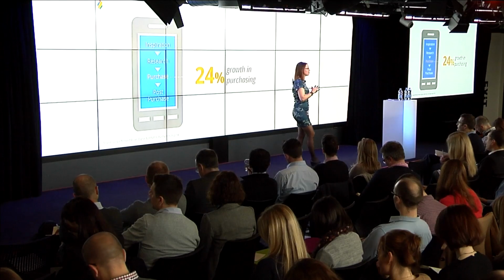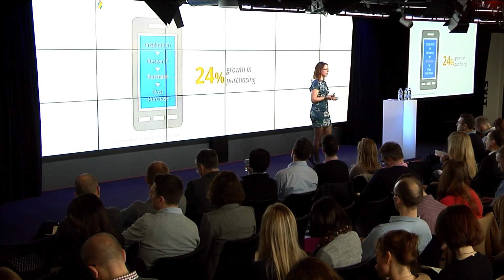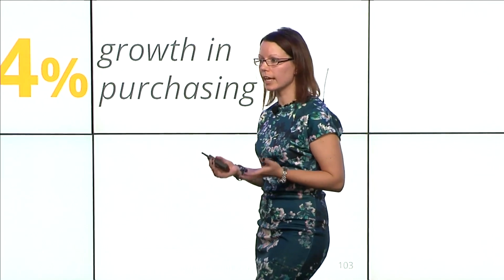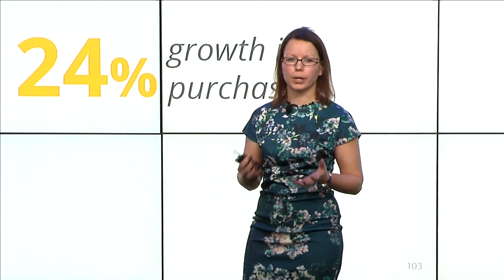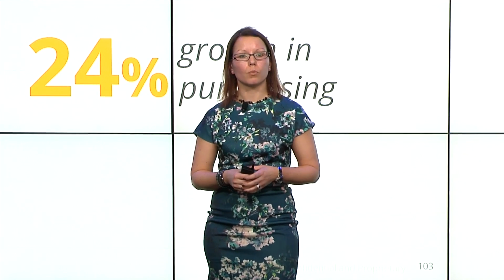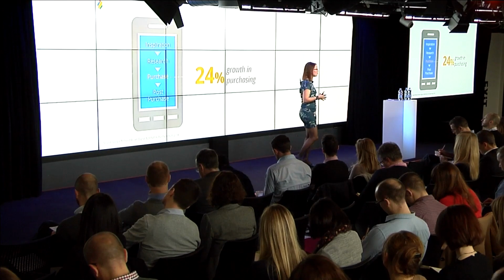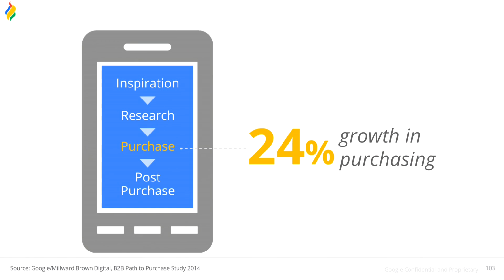And one thing that we often hear from our clients is that they say, but people aren't buying on mobile devices. Well, we are seeing that more people are. There is growth in that. So 24% growth in purchasing B2B on mobile devices as well. But often it's down to the user experience. Often it's down to what you can do on your site as opposed to what people would like to do on your site. So it's really about how you can invest in a really strong mobile experience.